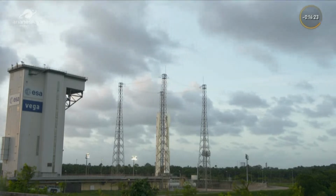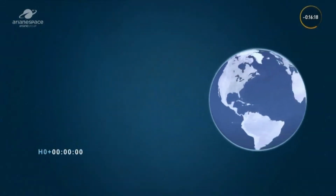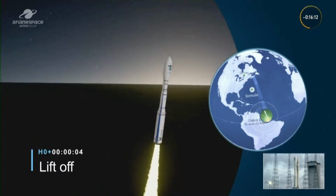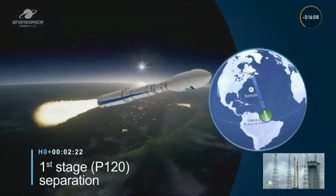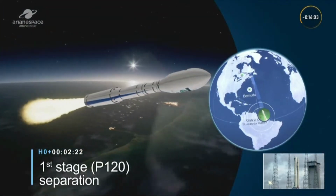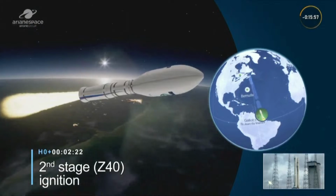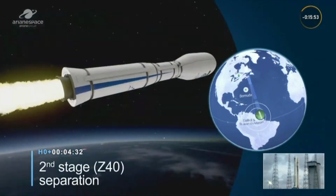Yeah, for sure. So first, the liftoff will be triggered by the ignition of the first stage of the Vega C launcher, the P120, and it will push for about 2 minutes and 20 seconds. And then a separation command will be sent to cut out this stage and to separate it. Then it will be followed by the ignition of the second stage, the Zefiro 40, which will take over from the P120 and continue increasing the launcher speed, and this for approximately 2 minutes.